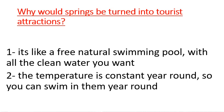Another thing about these springs is that the temperature is constant. So you can swim in them in the wintertime. The water doesn't get colder in the wintertime because it's not affected by the sunlight. So you can swim in a natural spring at any time of the year.